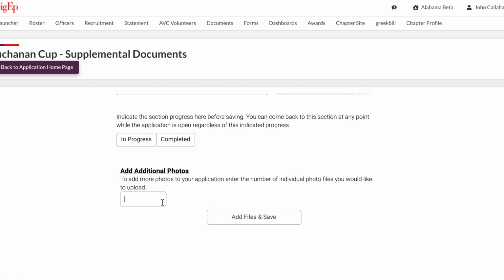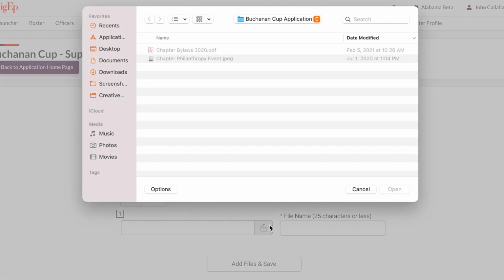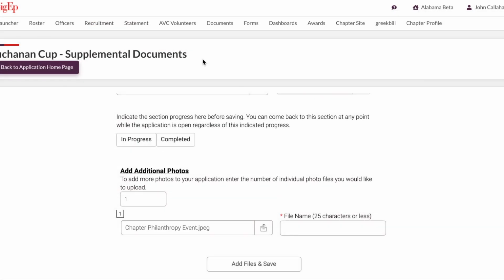3. Enter the number of photos that you wish to upload. For example, if you have 3 photos that you would like to add to your application, type in the number 3 and press Enter on your keyboard. 4. The number you entered will generate that many fields to upload your photos and give you the opportunity to indicate a file name such as Alabama Beta Philanthropy Event. Click the Add Files and Save button at the bottom of the page. If you decide to add additional photos later, you may follow the same process to add new photos. Previously submitted photos will still be saved and submitted.